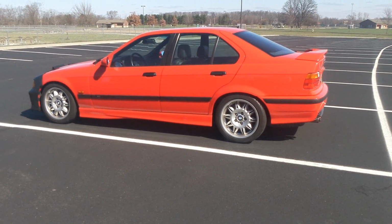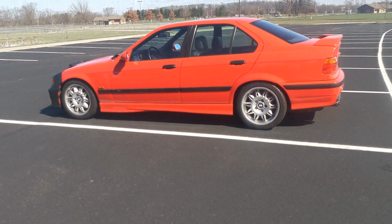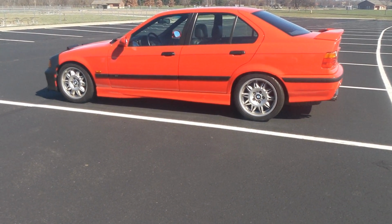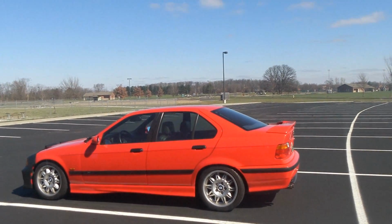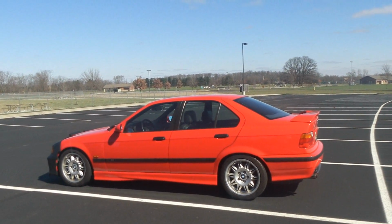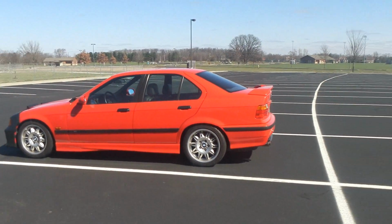But overall, just hardly any scratches on this car at all. No dings. I mean, the paint is impeccable. It is as straight as an arrow. So it's definitely a car that's been unmolested for pretty much its whole life. And that's what I tell you. You just do your best to find a good one. Try to find the nicest one you can find. Buy the nicest one you can afford, because it's going to save you a whole bunch of money later.